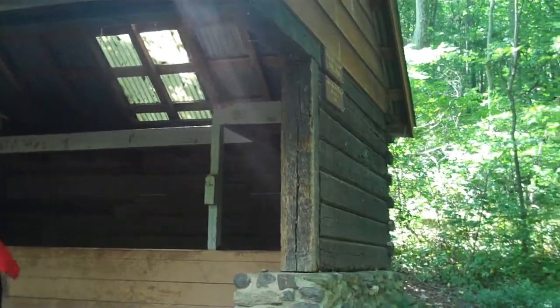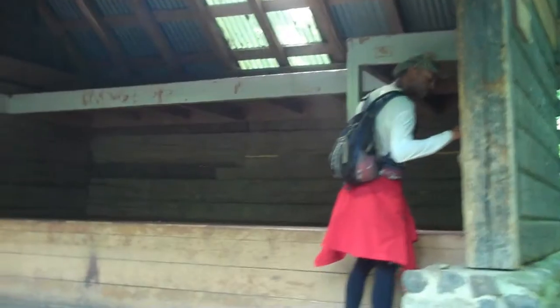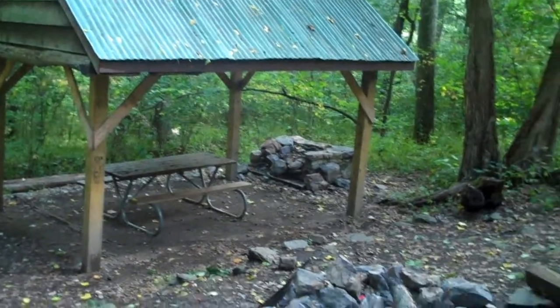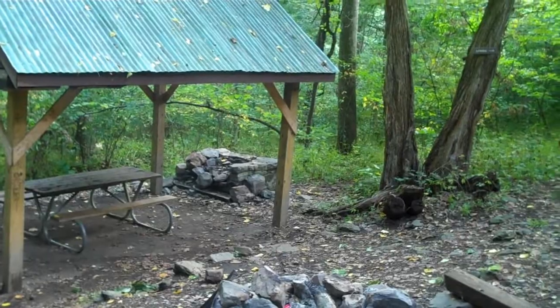This is the Rods Hollow shelter. This is one of those ones that has the double-decker in it. You can sleep 2 levels of people. Also got a separate dining pavilion. But we're here to look for water. Sign says spring up the hill.